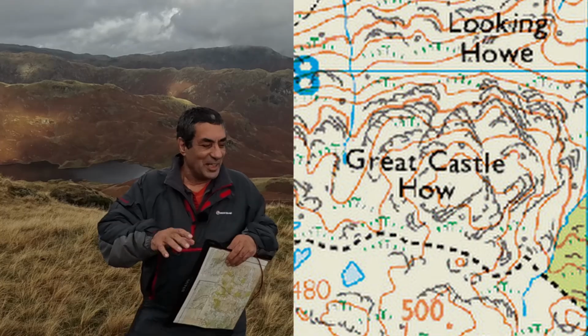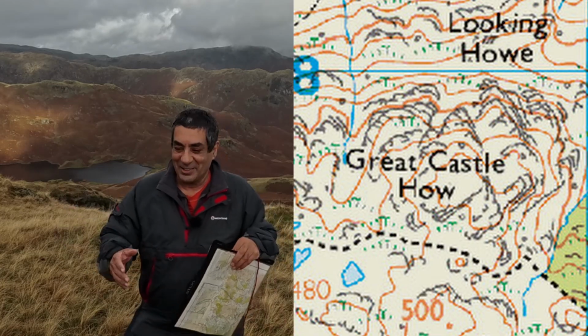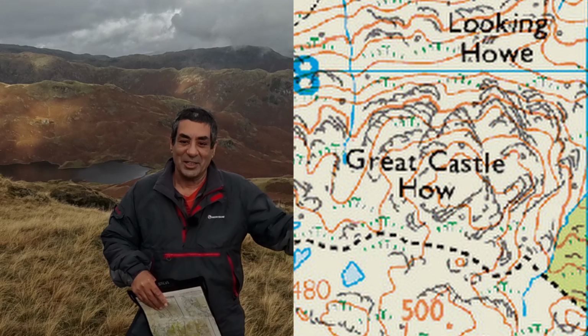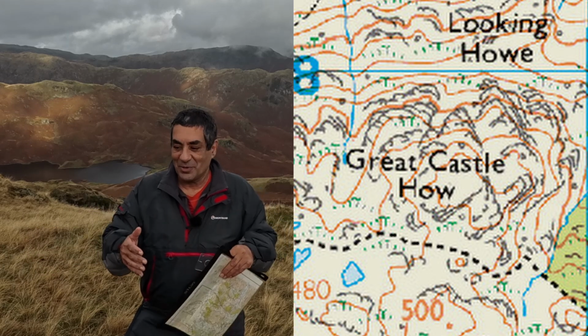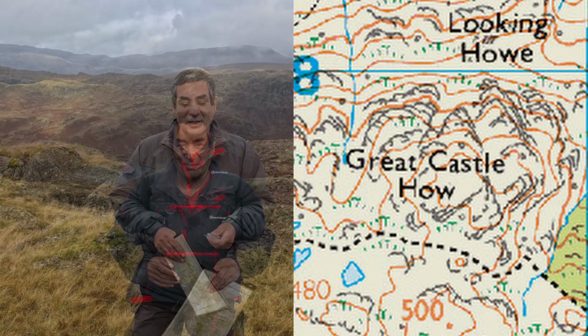Even at night, when it's snowing and the wind's blowing a gale, whatever the conditions, you can always tell if you're walking uphill or downhill. So even in the fog that we had earlier on, going up to Great Castle Howe, I would know if I've gone past the summit, for the simple fact that I will be walking downhill in some direction.